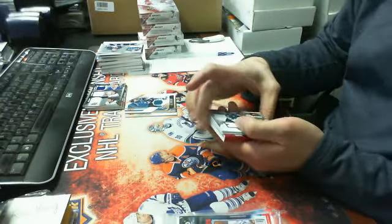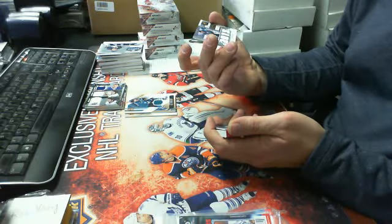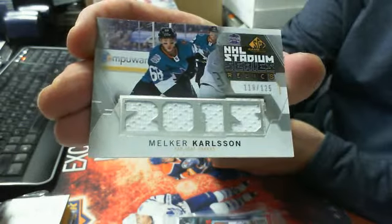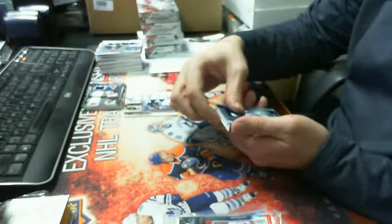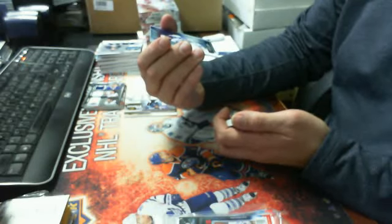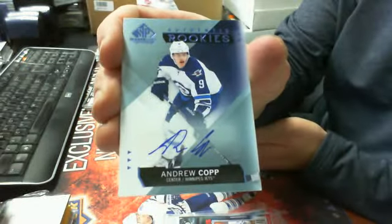And then we have an NHL Stadium Series Relic. It is of Melker Karlsson for the Sharks. It's numbered 119 of 125. Then we have a base auto. Base auto for the Jets, Andrew Copp.